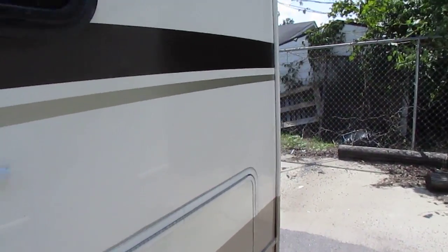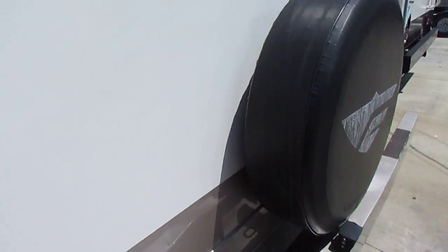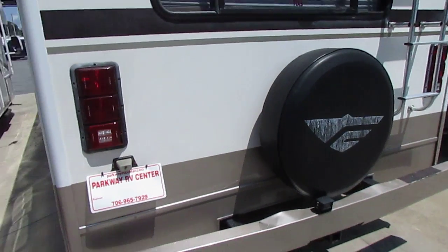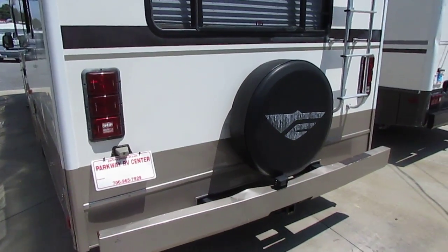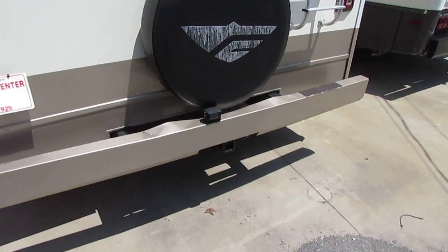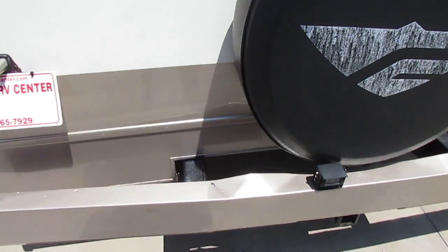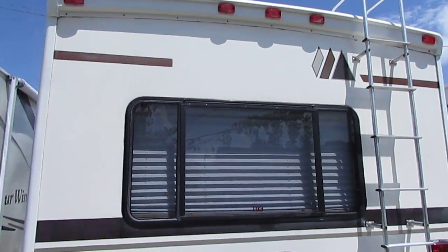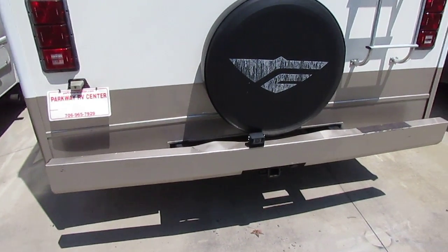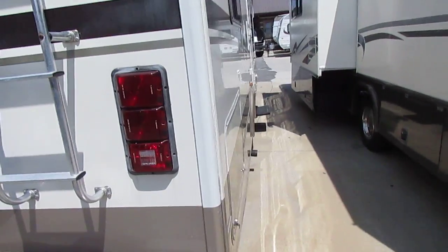Got a 5,000-pound hitch in the back, built on a Ford 450 chassis. It's got the 6.8-liter Triton V-10, 305 horsepower, 420 pound-feet of torque. It does have a little bend right there, folks. I'm not hiding nothing. It is a used motorhome. It's about 40 grand less than what it costs new, and for that 40 grand in savings, you're going to have to put up with little imperfections like that, but that's no big deal.